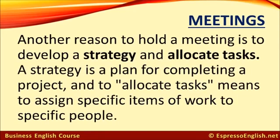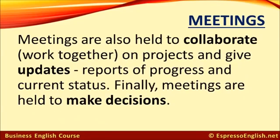Another reason to hold a meeting is to develop a strategy and allocate tasks. A strategy is a plan for completing a project, and to allocate tasks means to assign specific items of work to specific people. Meetings are also held to collaborate, work together, on projects, and give updates, reports of progress and current status. Finally, meetings are held to make decisions.